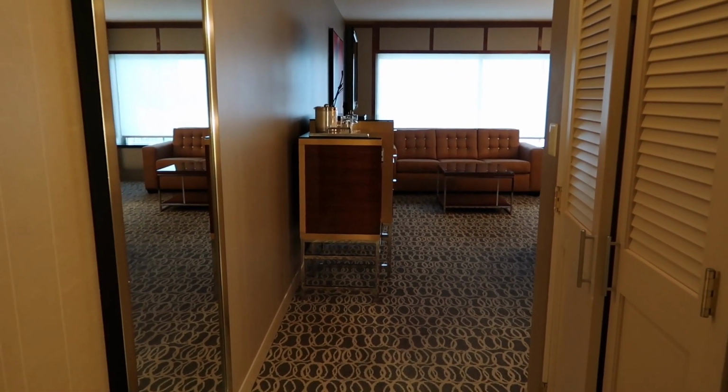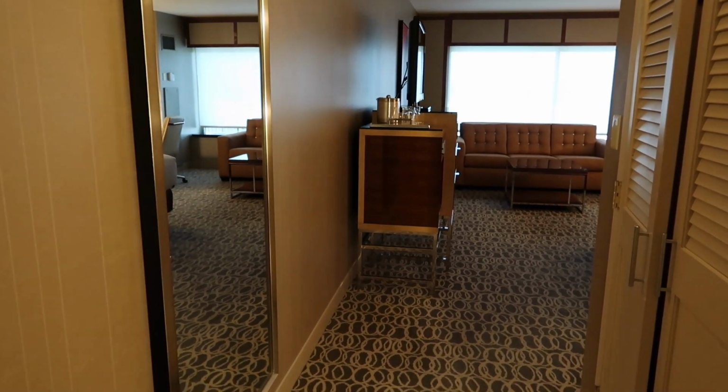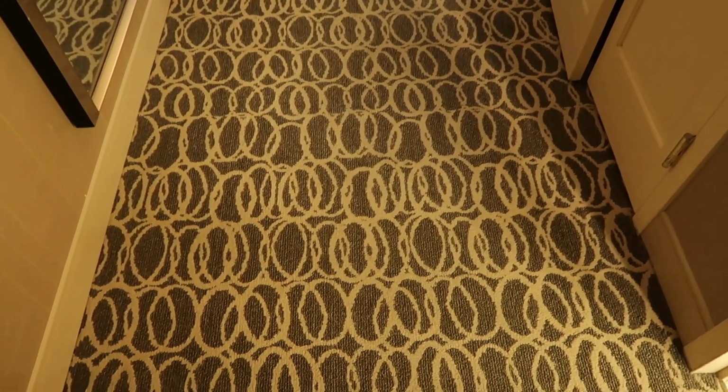So welcome back to another room tour. This is the King Room here at the MGM Grand in Las Vegas. As you can see, there's nice patterned carpet. As you walk in, there's a nice full-length mirror as well.